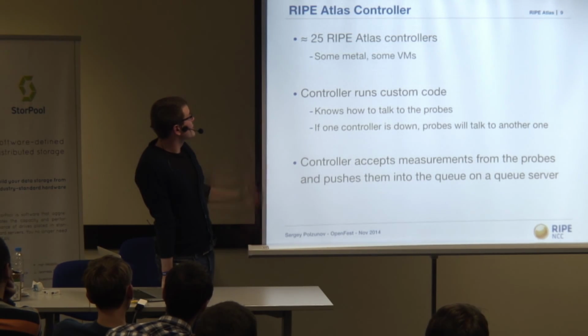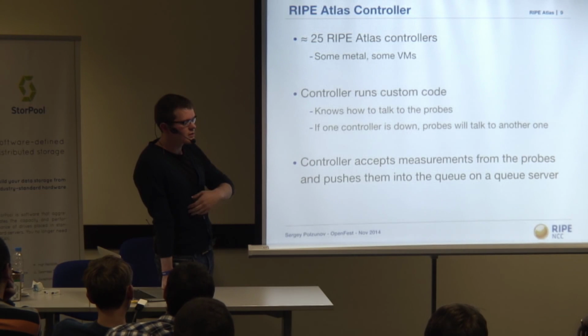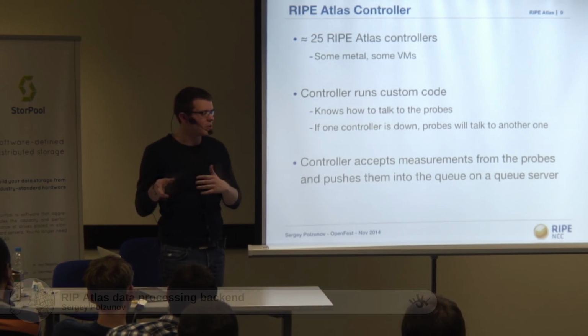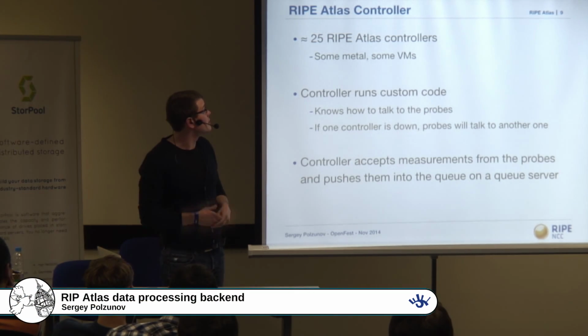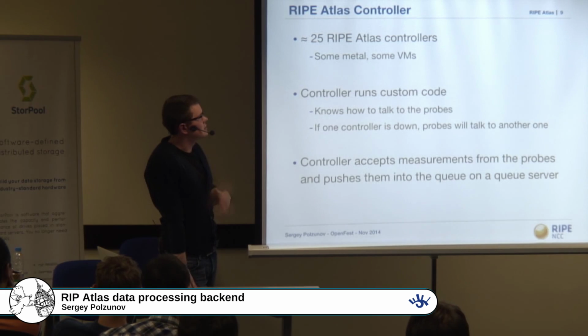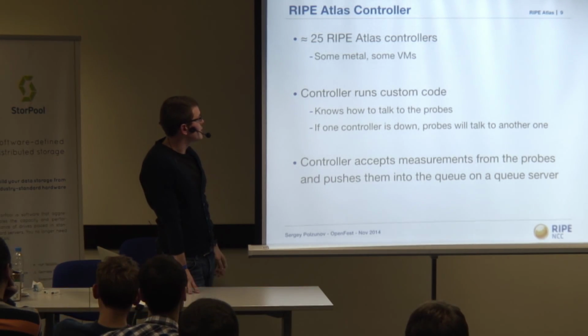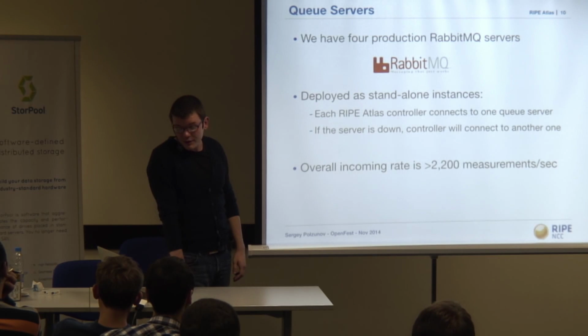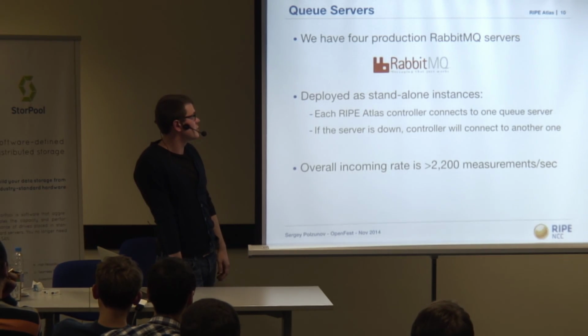So first, controllers. They are custom code, basically just accepting measurements and streaming them to queue servers. Nothing fancy there. The probes are smart, so if the controller is down, they will talk to a different one. They can migrate from one controller to another, and we can redeploy them easily and deploy new ones. So it's pretty nice. Then they push them into the queues on the queue server.